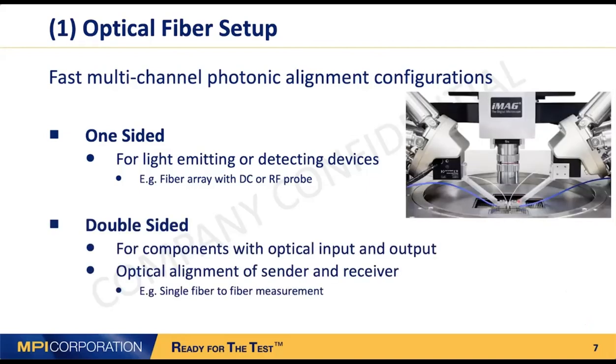The other possibility is to have a double-sided optical fiber setup. This is for components with an optical input and optical output. In this case, both fibers are aligned for the sender and the receiver. Additionally, we can also have electrical probes in here, for instance, an RF probe or a DC probe coming in from the north or the south side of the probe station.